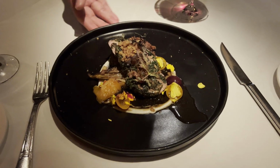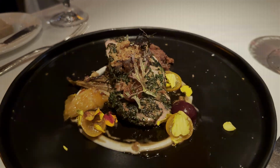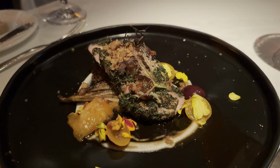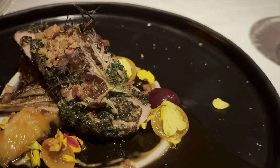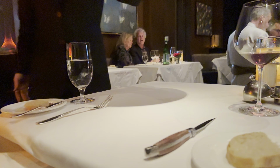The second of the meat courses was this lemon pepper duck accompanied by a duck hash cake, poached cherries, and a slice of caramelized quince. The duck itself was wonderfully tender, and the accompanying ingredients added multiple layers of texture, flavor, and acidity to create one of the most complex expressions of duck I've had the pleasure of eating.